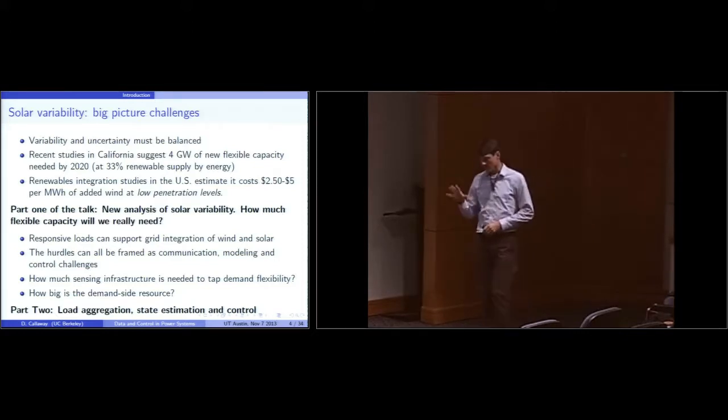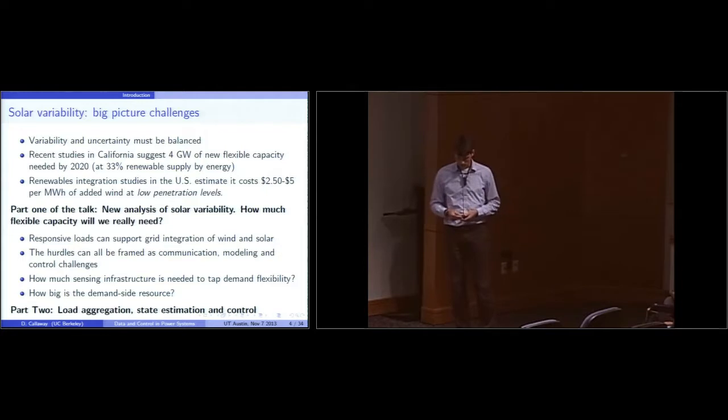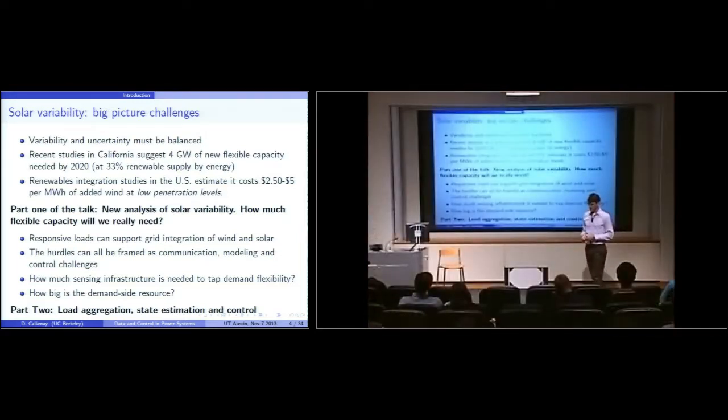The reason I think this is a really compelling area to work in is because the infrastructure in many ways is there, and I'll talk in more detail about how this is quite true in the case we're looking at. Certainly the load is there, and in many cases, all of the communication and control infrastructure we need is there, and it's just a matter of setting up the correct algorithms to get the responses that we want. So in the second part of the talk, I'll go into some detail on the models that we're using to do load aggregation, state estimation and control, but then also I'll talk about some of the efforts we've made to quantify the size of this flexible demand resource, again, in the state of California.